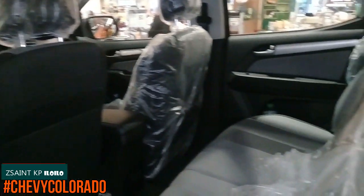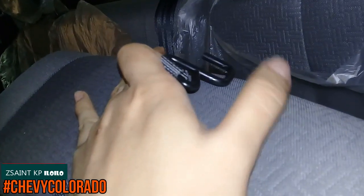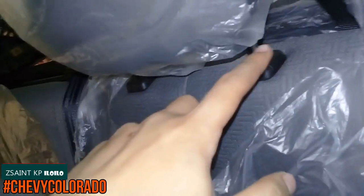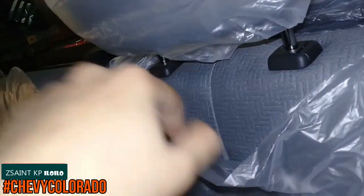The rear seat base can flip up in a 60-40 manner. By doing this, locate the strap, pull it, and then the seat base flips up. Make sure that this seat base won't fall down by using this hook right here to lock it in place on the rod. Just hook it up on the rod of the headrest, and underneath you have your storage.